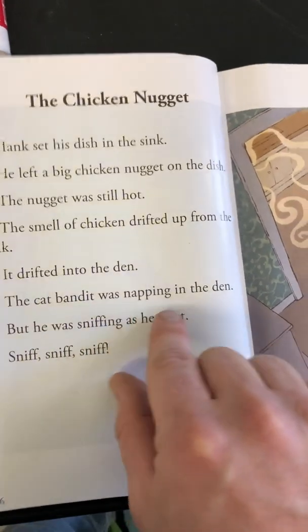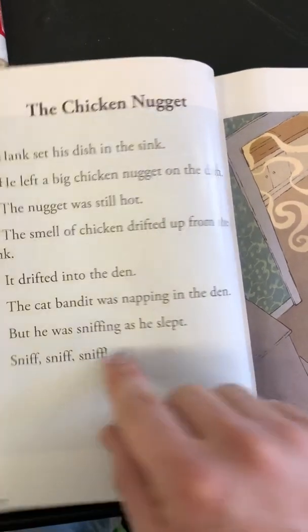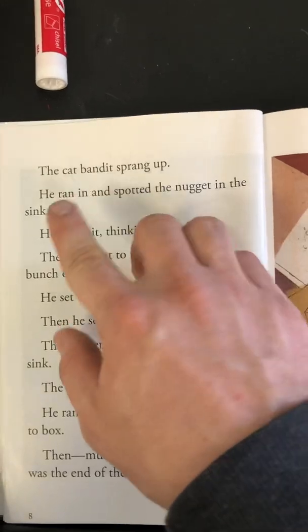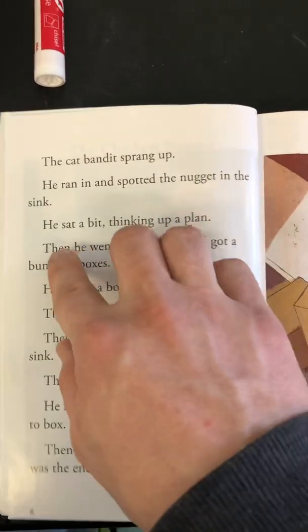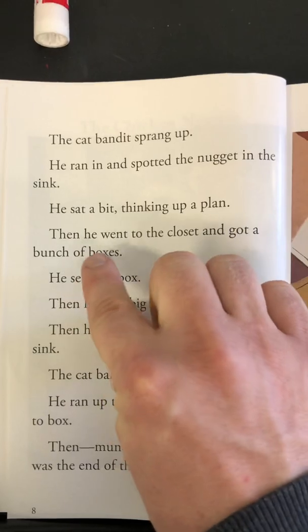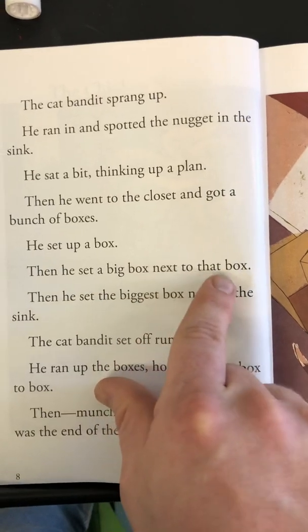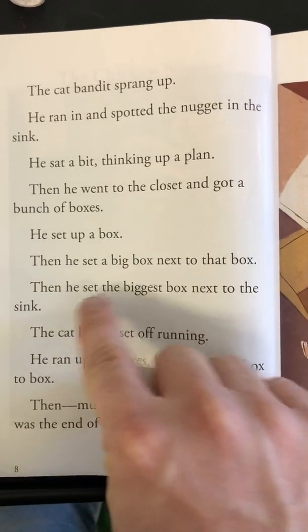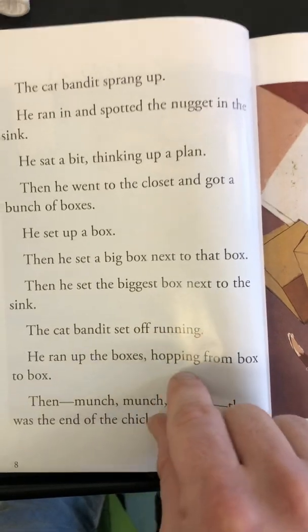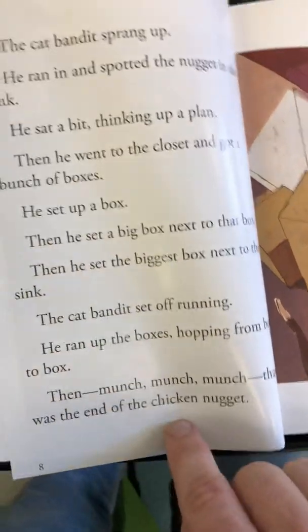The cat bandit was napping in the den, but he was sniffing as he slept. Sniff, sniff, sniff. Wonder what he's smelling. The cat bandit sprang up. He ran in and spotted the nugget in the sink. He sat a bit, thinking up a plan. Then he went to the closet and got a bunch of boxes. He set up a box. Then he set a big box next to that box. Then he set the biggest box next to the sink. The cat bandit set off running. He ran up the boxes, hopping from box to box. Then, munch, munch, munch. That was the end of the chicken nugget.